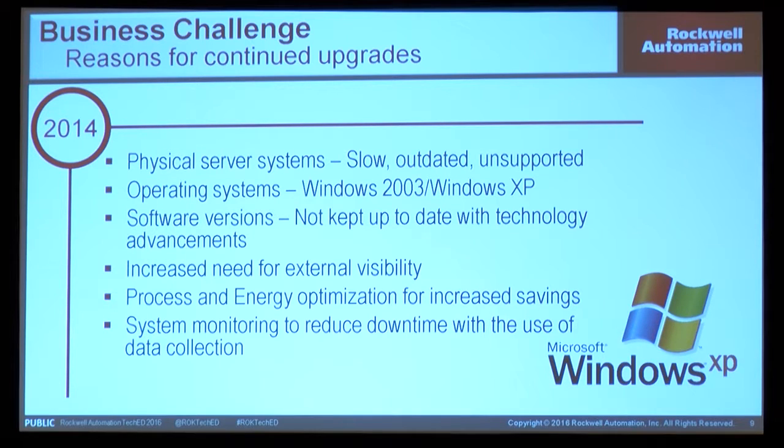We had the use of Windows XP fat clients that were out on the plant floor. Those were starting to become outdated and unsupported as well. The operating systems were Windows 2003 and Windows XP. The software versions were not kept up to date with technology.